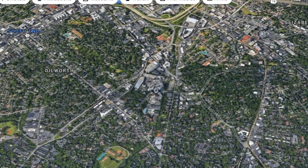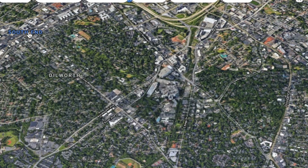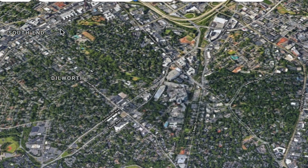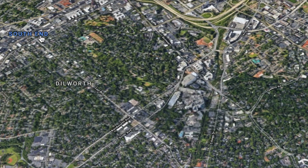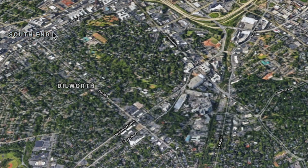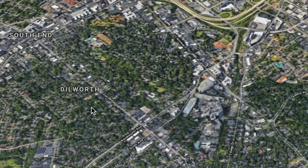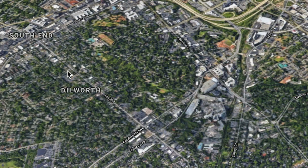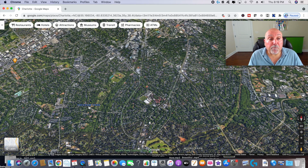Right next to Dilworth is South End. South End is where you've got a lot of high-tech area here. Not much in the housing as far as houses are concerned. There's condos being built there. It skews a little bit younger, but a lot of upscale restaurants coming there, a lot of upscale shopping. Same thing with Dilworth. These two are phenomenal areas. The main street here is East Boulevard. Also bordering Freedom Park is a new up-and-comer, Sedgefield.